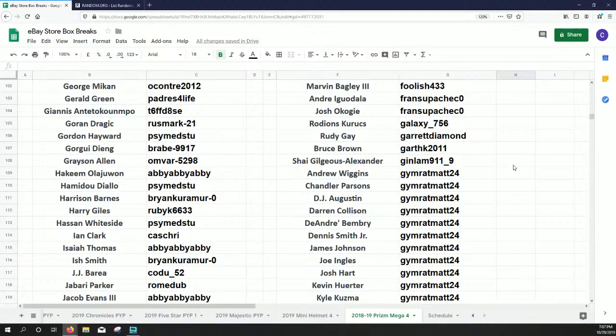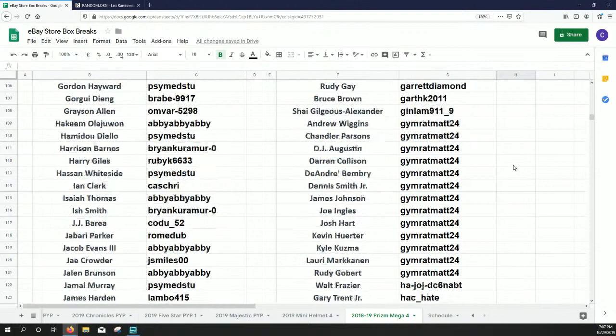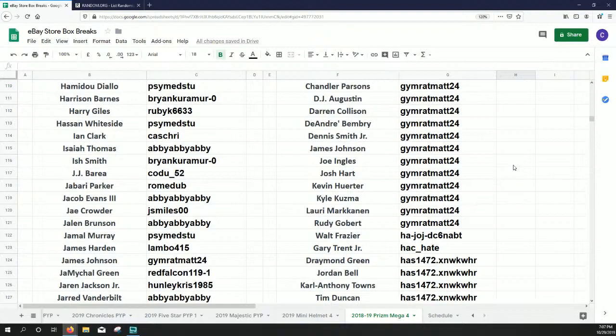Franca Pacheca 0 has Andre Iguodala and Josh Okogie. Galaxy has Rondonius Kurikus. Garrett Diamond has Rudy Gay. Garth K 2011 has Bruce Brown. Jinlam 9119 has Shea Gilius Alexander. Jim Rat Matt 24 has Andrew Wiggins, Chandler Parsons, DJ Augustine, Darren Collison, DeAndre Bembry, Dennis Smith Jr., James Johnson, Joe Ingles, Josh Hart, Kevin Huerta, Kyle Kuzma, Lauri Markkanen, and Rudy Gobert.